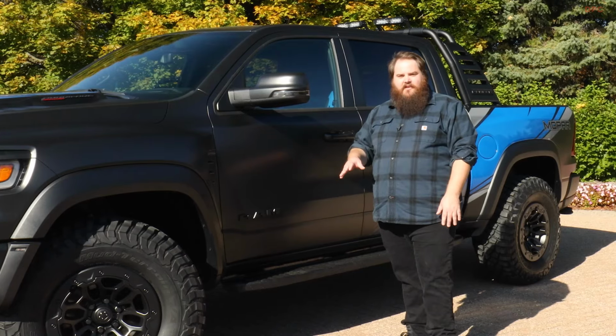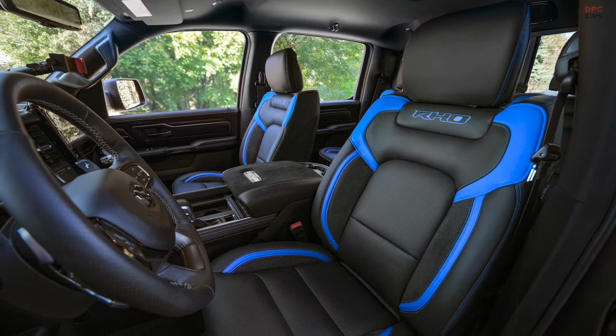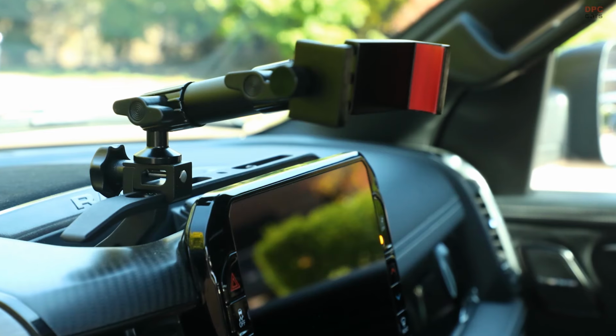And on the interior, we have a set of Nappa leather seats from Alea that feature Mopar blue and suede accents. In addition to the seats, we have our IP accessory rail that can mount any of your electronic devices.